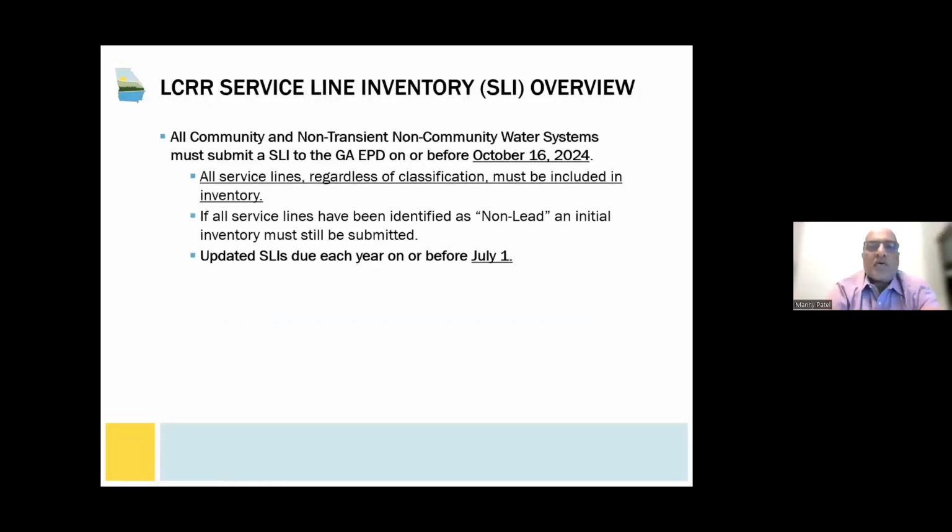Okay, so who needs to do one? All community and non-transient non-community water systems must submit a service line inventory to Georgia EPD on or before October 16 of 2024. All service lines, regardless of classification, must be included. If all service lines have been identified as non-lead, an initial inventory still must be submitted. And the inventory that you submit on October 16, 2024 will be updated on July 1 of each year for the next maybe 10 to 15 years, depending on the replacement schedule that EPA is going to promulgate.